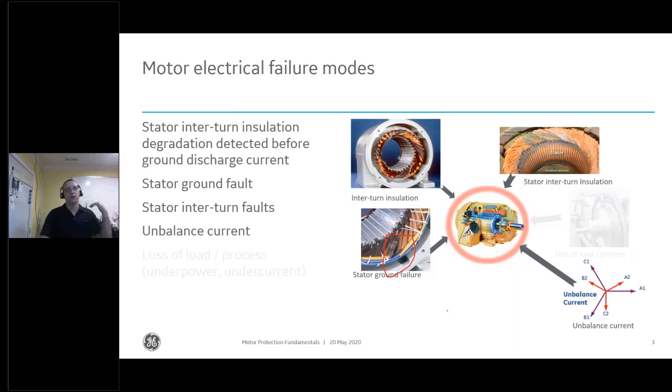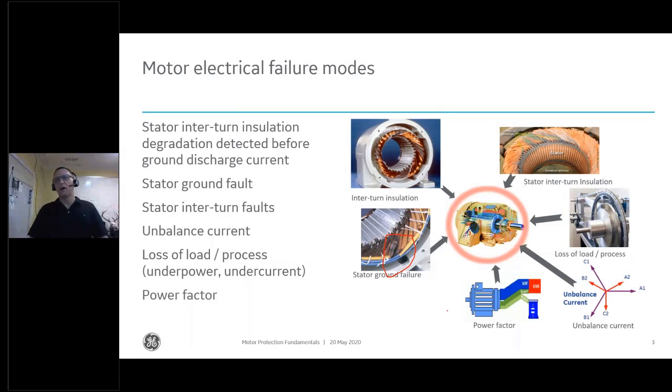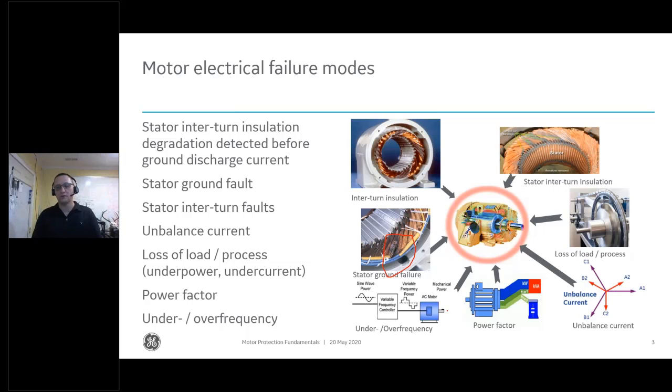If we lost the load or the process, undercurrent or under power, that's not really a failure of the motor itself, but that's a failure of the process, and we might want to trip for that. We could also have, especially on synchronous motors, an unusual power factor. We could also have an over or under frequency. These sorts of failures we would protect with what I would classify as electrical protection.